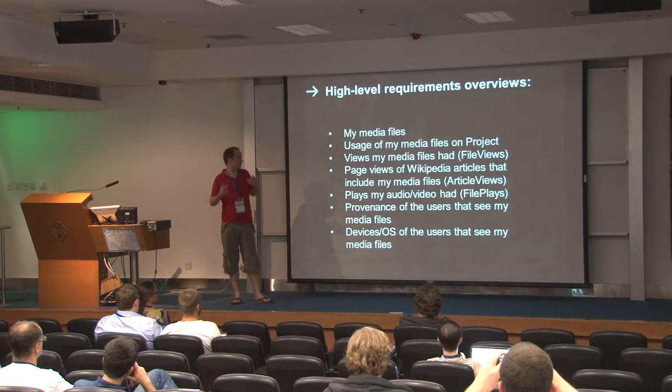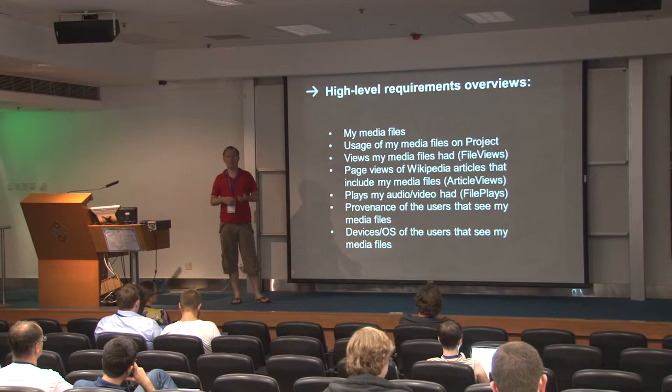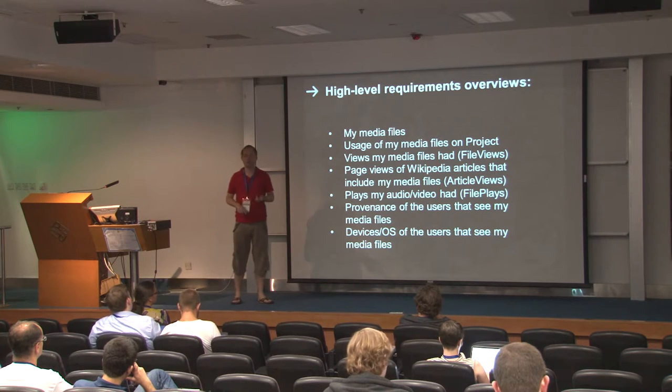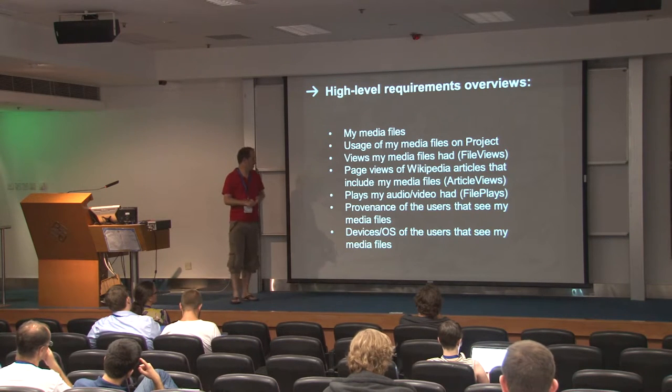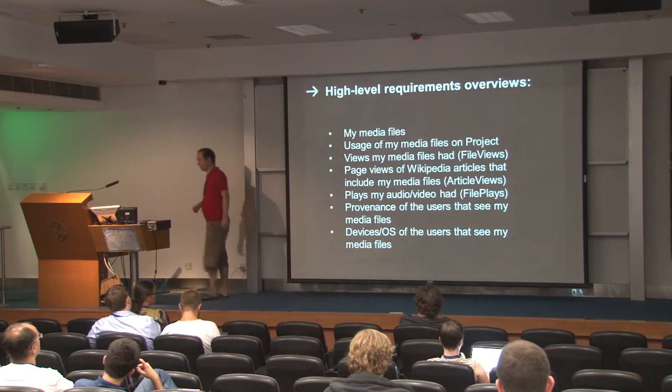And then you get into the more general analytics questions. If you're tracking the files, articles and plays, of course people want to have a breakdown by what browser you are using, what country you are coming from, basically all the things we're doing with analytics right now. So we can just continue doing that.